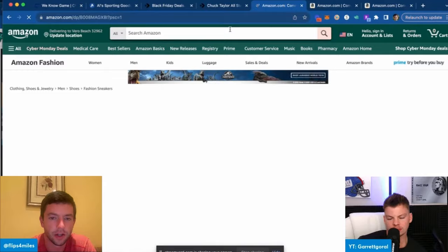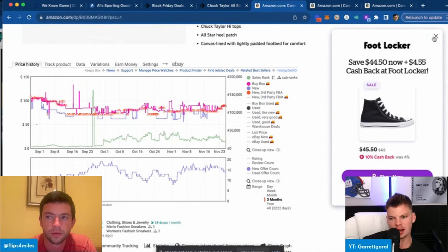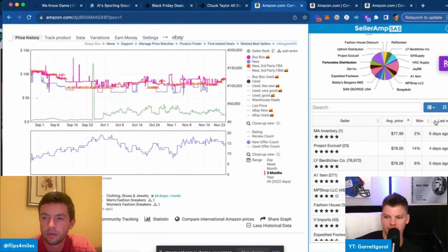Let's see, so this is 8 women, 6 men. Yeah, 8 women. Nike is so much easier to sell than Adidas, isn't it? Not necessarily. You just have to account for different factors, right? Adidas has a lot of Amazon, so you just have to account for that in your sourcing. Nike just probably has more competition. You have to account for that in your sourcing. Both of them are going to have different factors that you evaluate for.